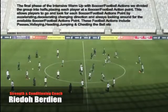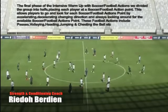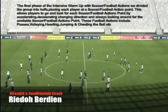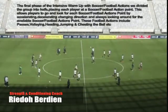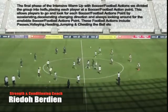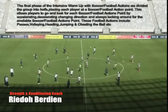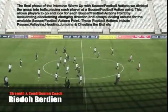In the final phase of the intensive warm-up with football actions, we divide the group into two halves, placing each player at each action point. This allows the players to go and look for each football action point by accelerating, decelerating, changing direction, and always looking around for the available football action point. These actions include passing, volleying, heading, jumping and chesting the ball, etc.